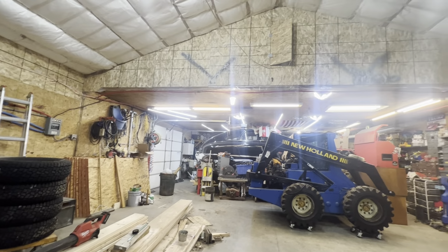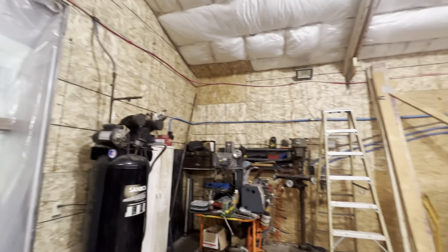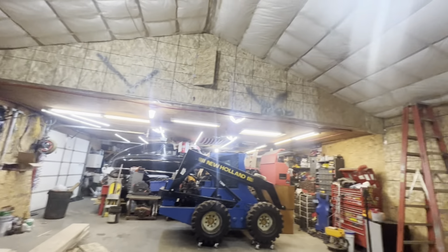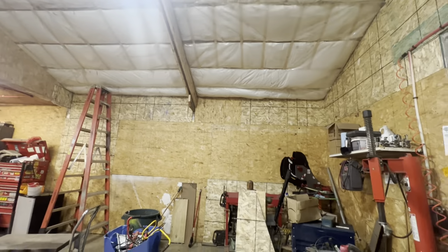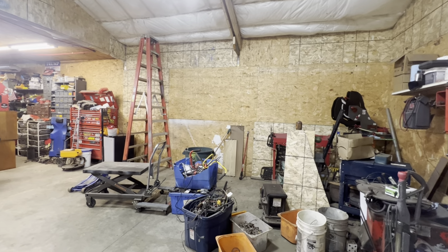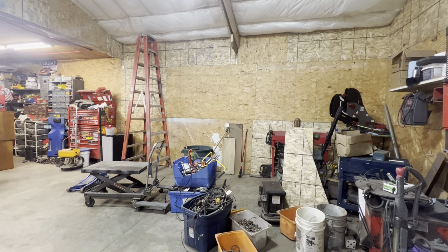I need to do this rafter, the one behind me, sheet the ceiling, which there's the sheeting, paint, and then after I paint, I've got to decide. I'm either going to put pallet racking in here, but I probably have to put my air lines back up, because all that stuff needs to come down. I'm not painting over it.